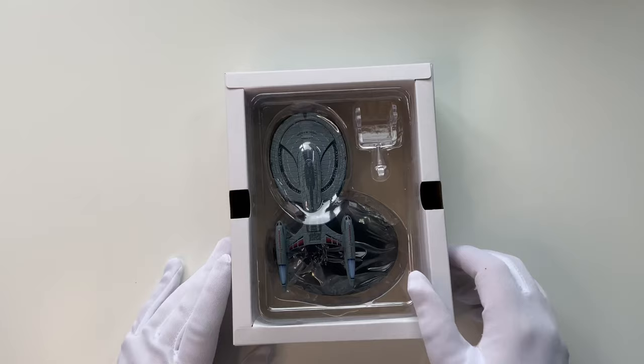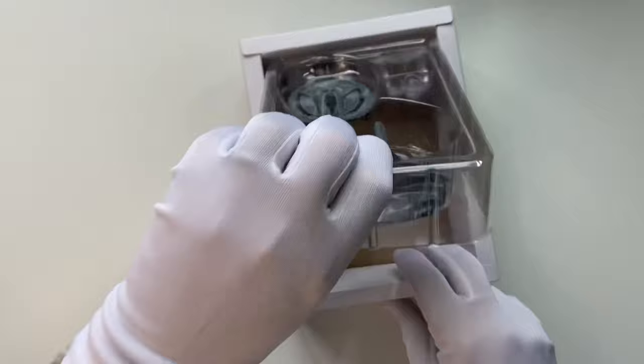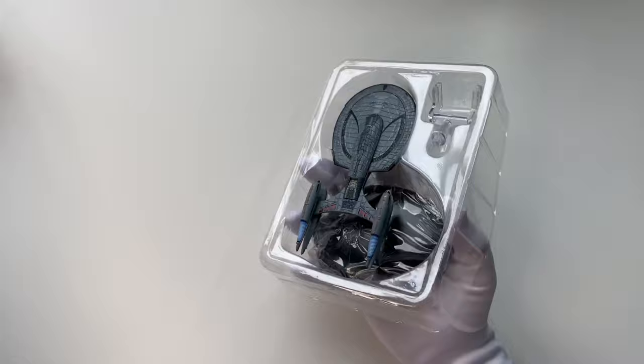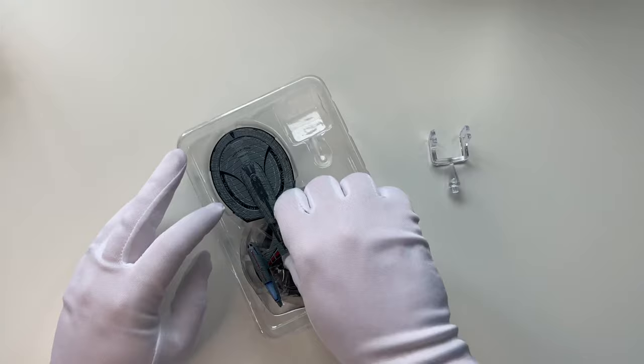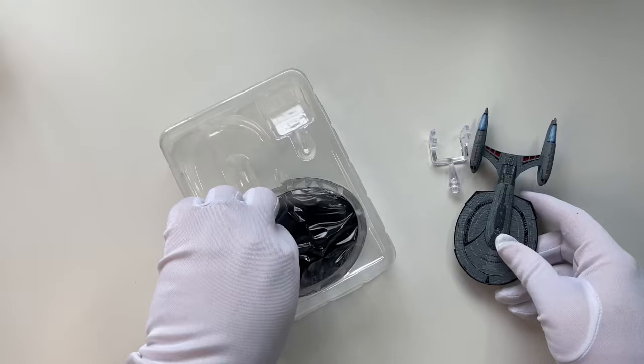Okay, so let's get the Chimera out of here. Again, I'm liking how these are being presented to us. In the cardboard surround, you have the very familiar plastic shroud that we've come used to. Oh, that was a hell of a sound. Ooh, looking pretty cool. Okay, put that down for a second.